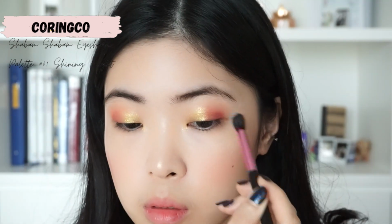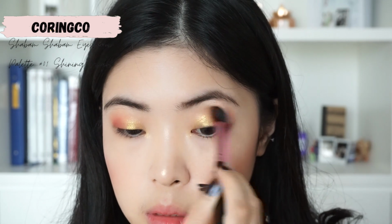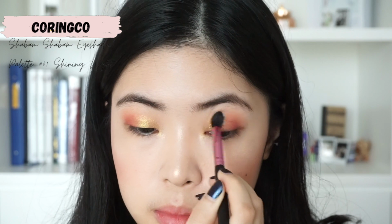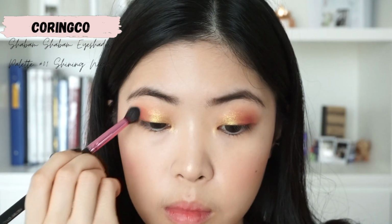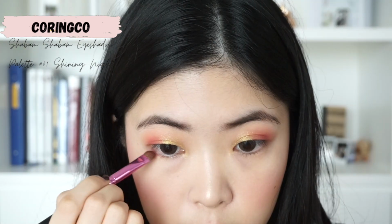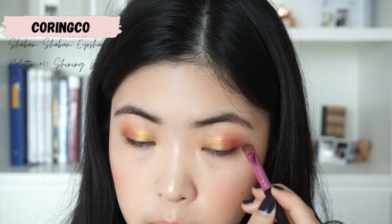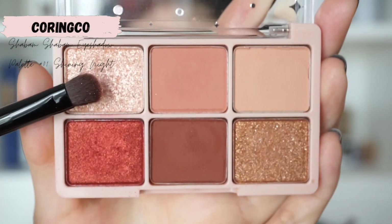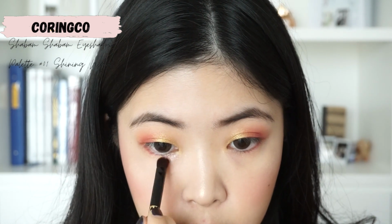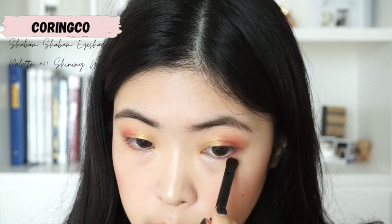With a fluffy brush and nude color, I blend out the whole color, and look how gorgeous they all look together. I'm taking the same red color to line my outer lower lash line to balance out the whole look. And then I'm taking the champagne color for my inner lower lash to brighten up my eyes.